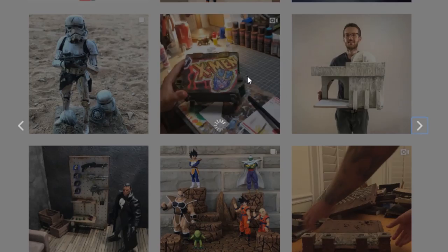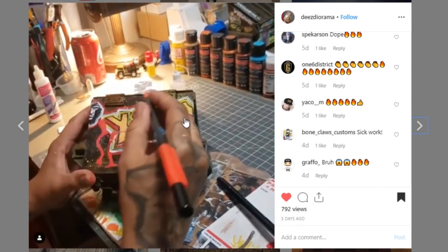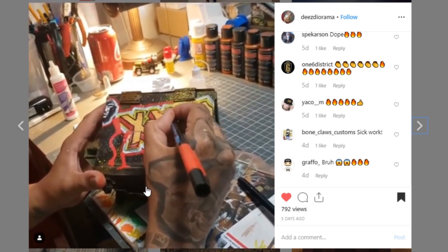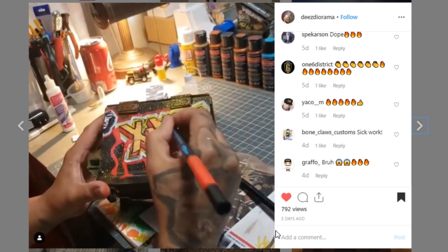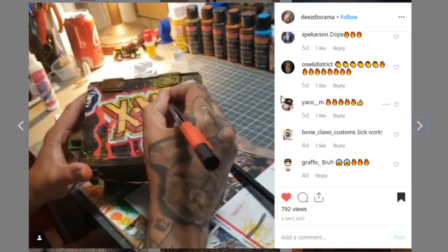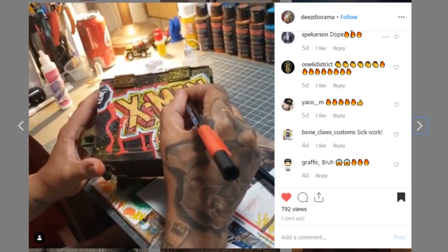Here is another dumpster from These Dioramas, and let's go ahead and just play this already before we get started. This X-Men display is looking really good. He's throwing a little bit of paint on here, finishing up the finishing touches on this X-Men logo on the back of the dumpster. So awesome job. Thank you again for sharing this. These Dioramas does a lot of really nice graffiti work, and I'm really digging it.